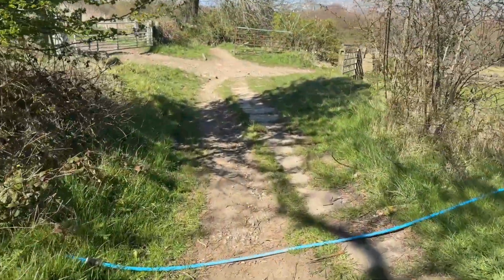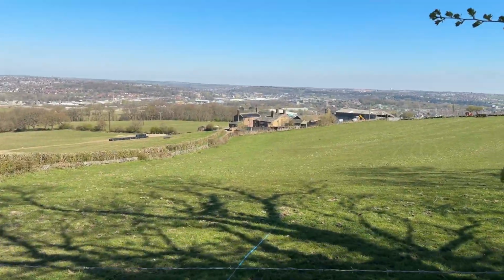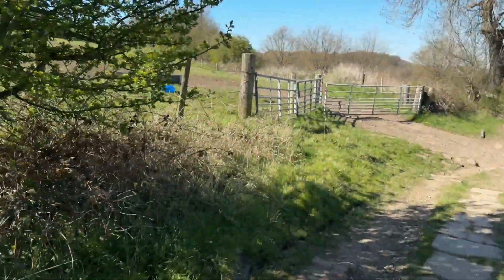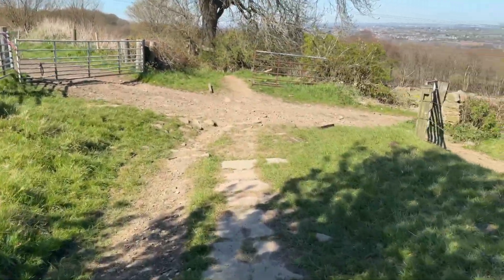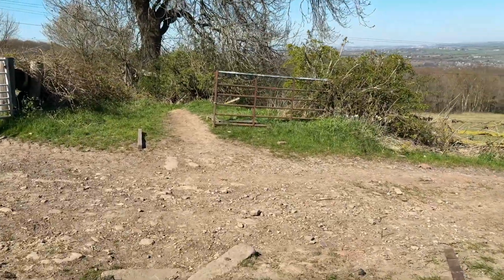Now we have been here before, because that leads to Oolswell Estate down there. It does, past that farmhouse. Now, I don't think we went up, I can't remember where we went now. I don't think we went up there, but again, I might be wrong. I think we're going to go down here.